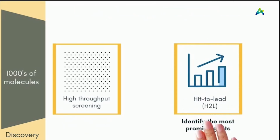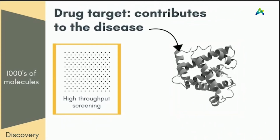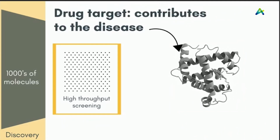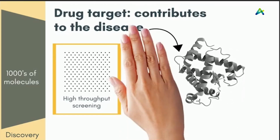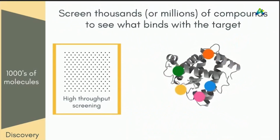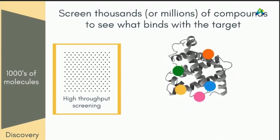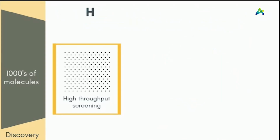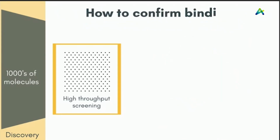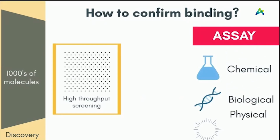High throughput screening starts with identifying the drug's target, the protein, genetic matter, or whole cell that's responsible for a disease or disorder, and then screening thousands or even millions of possible compounds to see what binds with the target to influence its behavior. And how do you confirm binding between the target and compound? Through an assay, a chemical, biological, or physical method used to confirm binding.